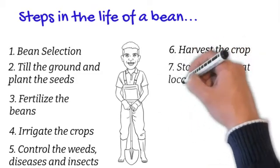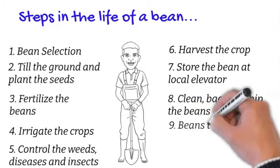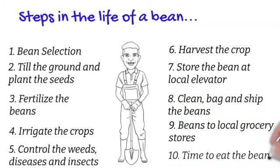Then you're going to harvest the crop. Then you're going to store the bean at a local elevator. Then you have to clean, bag, and ship the beans. Then your beans are shipped to local grocery stores all around. Then, finally, it's time to eat the beans.